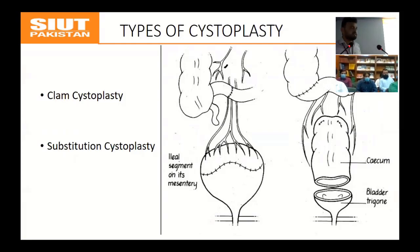This is the picture of the clamshell cystoplasty. In the clamshell cystoplasty, the bladder is bivalved into two segments, anterior and posterior, that appear as a clamshell. By this, the technique got its name. But in the substitution cystoplasty, in a small capacity bladder, the dome of the bladder is removed and replaced with a gut segment like cecum or colon or something else, and it is only replaced with the bladder trigone remaining.